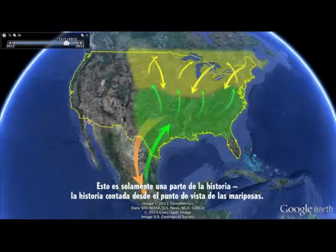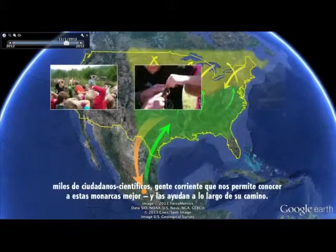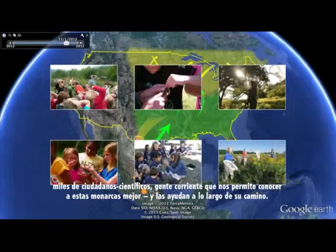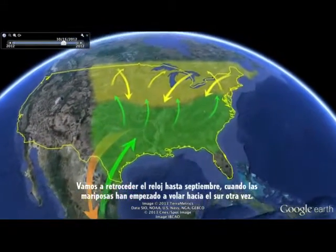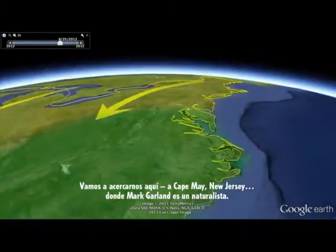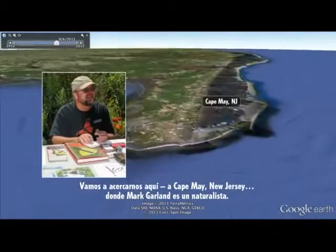Now, that's just one part of the story told from the butterfly's point of view. But over the course of their journey, those butterflies come in contact with a kind of human army, thousands of citizen scientists, everyday people allowing us to get to know these monarchs better and help them out along their way. So let's rewind the clock to September, once the butterflies have begun flying south again. We're going to zoom in here on Cape May, New Jersey, where Mark Garland is a naturalist.